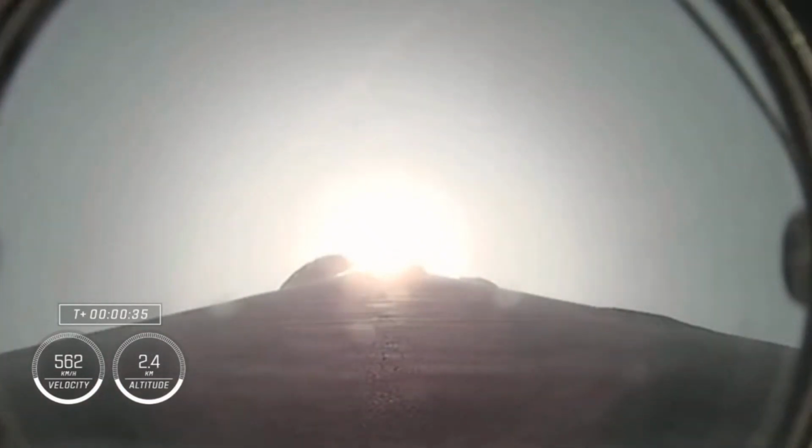Vehicle already pitching downrange. All 9 Merlin engines have lit. Stage 1 propulsion is nominal. Getting good performance on stage 1 propulsion already. We are T plus 35 seconds into the 4th rotational crew mission on board Dragon and the Falcon 9. The 9 Merlin 1D engines on the first stage are beginning to throttle down in preparation for max Q. This is where the vehicle will experience the highest amount of aerodynamic pressures, so we'll throttle down the engines in preparation for that event.